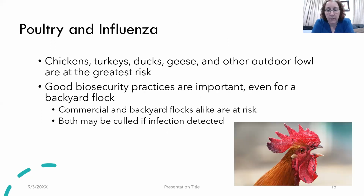So with poultry, specifically in influenza, of all the domestic species, these guys are at the greatest risk. We kind of covered a bit already what to expect out of these guys. With poultry, chickens are definitely the first thing we think about, but this also includes your turkeys, your quail, and a lot of the commercially kept species. Ducks and geese, likewise, are also potentially affected. With these guys, good biosecurity practices are important for preventing illness. Even for the backyard flock, you should still follow the same protocols or similar as a commercial poultry house would.